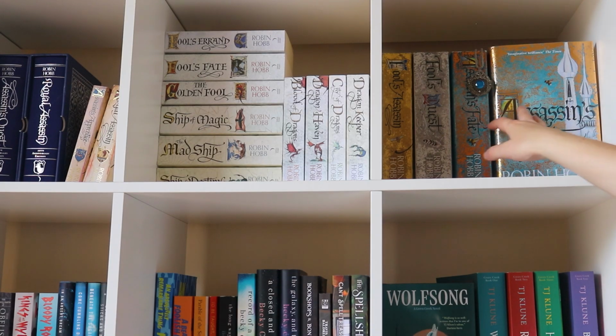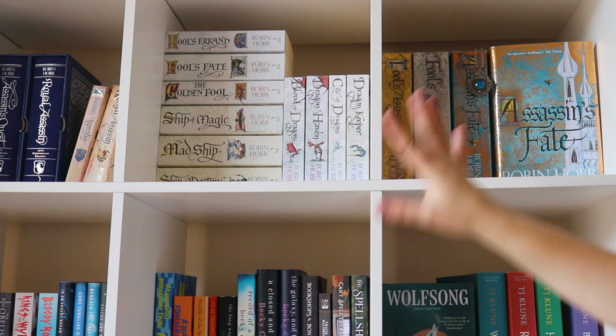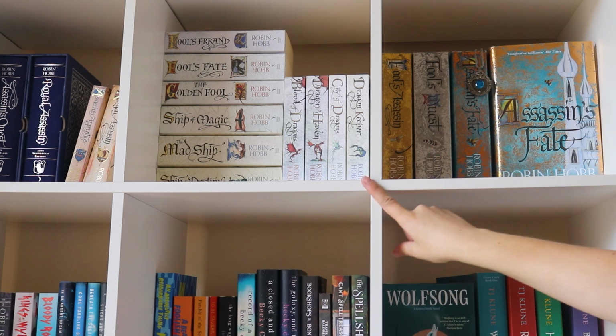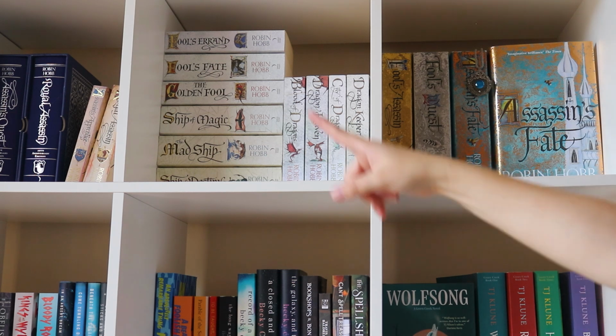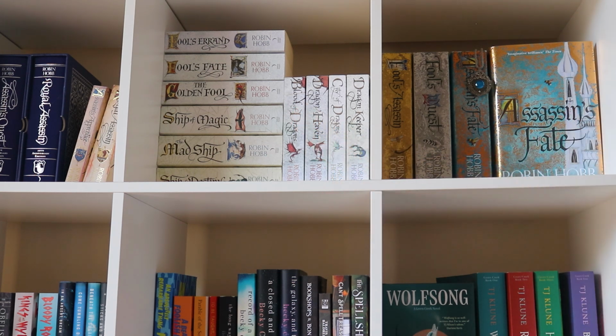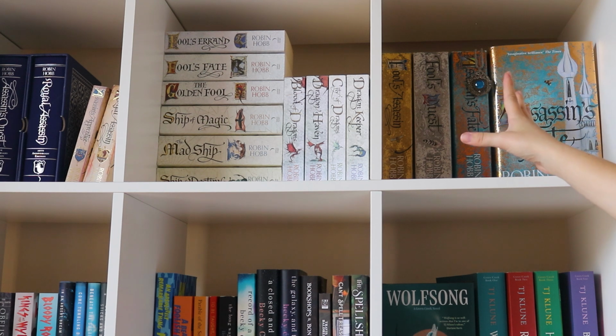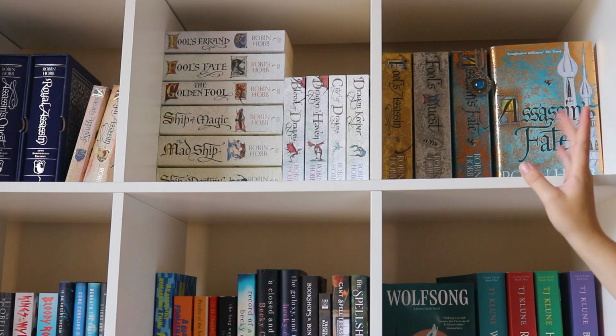Now, these Robin Hobb books are a new addition to these bookshelves. These top ones used to be blank, and because they felt so empty and sad, I decided to put all of my Robin Hobb books on the top, so you are in for a treat. This is the last set of series, so I've started at the end by accident just because it made more sense to go up from Wolfsong.